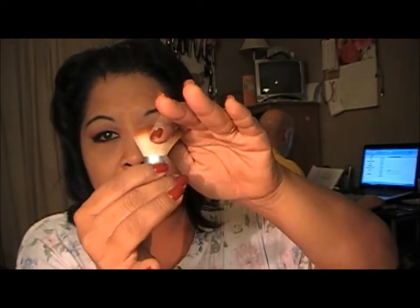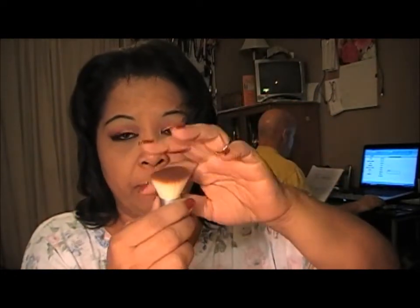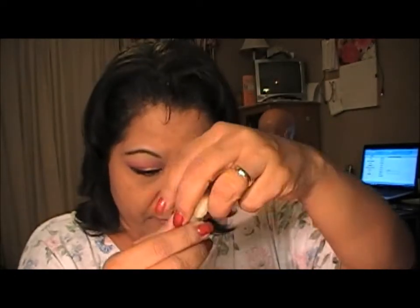So let me show you those. This right here is the buff brush. These came in a set of four for $14.99. And that's the buff brush. This is the contour brush.